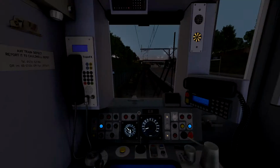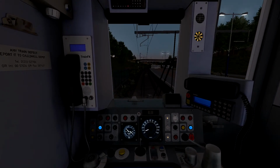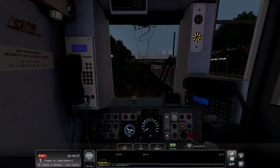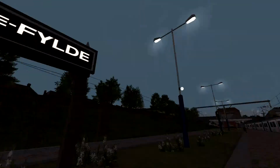I don't want to be in the platform. I guess stopping here is okay. Arrival at Poulton-le-Fylde. So doing the Poulton-le-Fylde 49, I got in at 48. So we're early. Yay. So 49 to 50. We've got a unique station sign, Poulton-le-Fylde station.